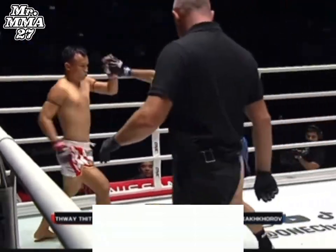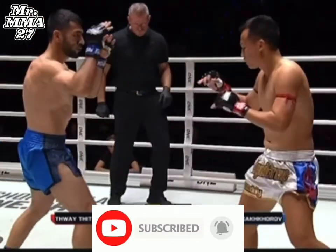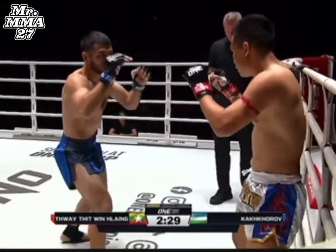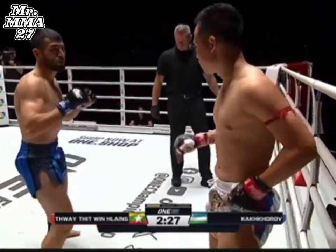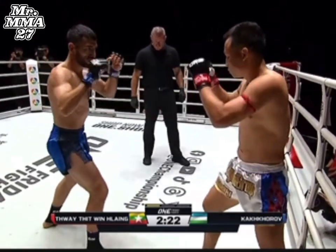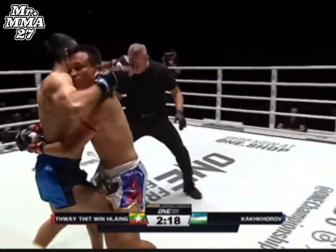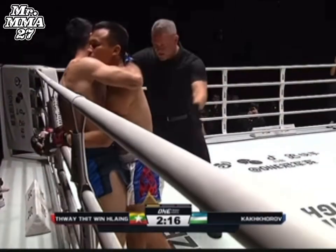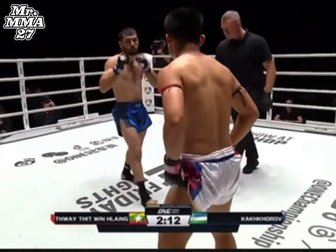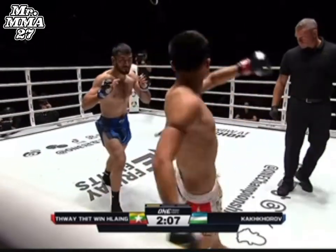Mavlonbek looking to open up with a heavy left kick as Tway Tit touches the leg. Both fighters exchanging low kicks early. Tway Tit loves that heavy low kick, but Kakhkhorov showing he can low kick as well. Kakhkhorov doing good work with the lower body as he was setting up the hands. Tway Tit closes that distance, ties him up in the body lock. Chris Bachelador separates. We're going Muay Thai rules, 3 3-minute rounds here.